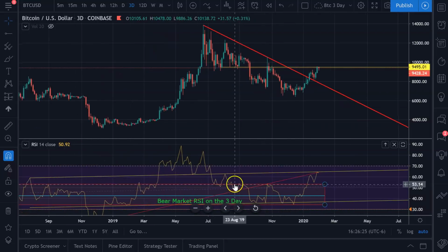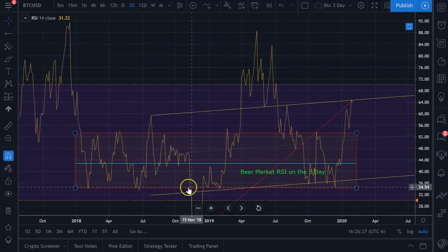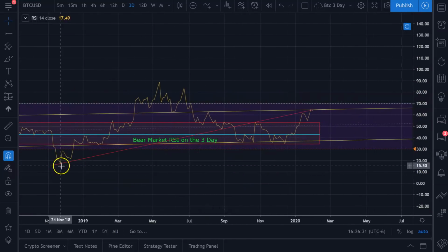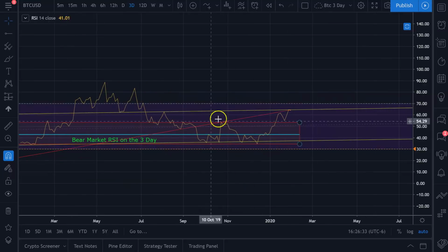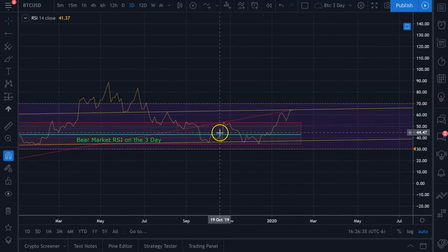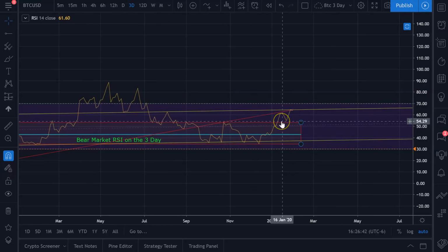It pumped up. What I'm looking at now on the RSI, I had this upward sloping trend line from back here in 2018, and it seems like it acted as support right here in August. Seems like it acted as resistance in October. Seems like it acted as resistance in January so far, and now it looks like maybe it's acting as resistance here in February. Time will tell.